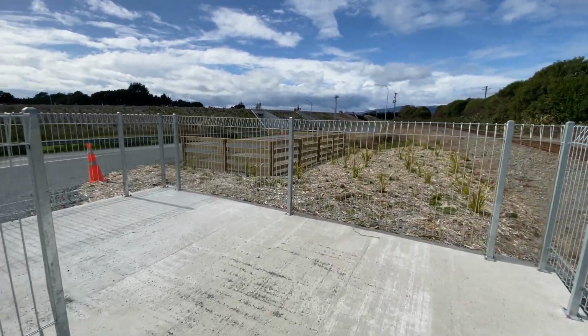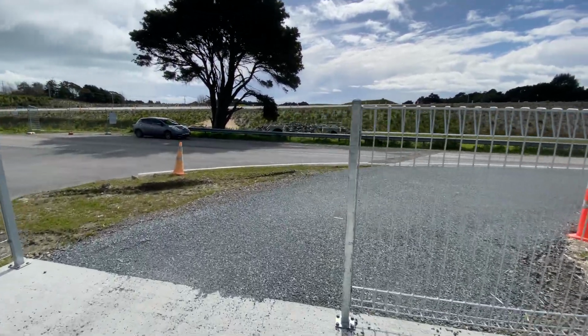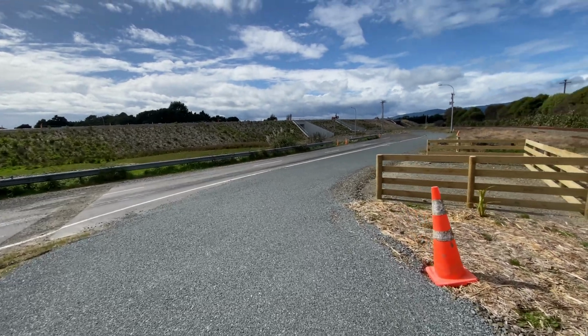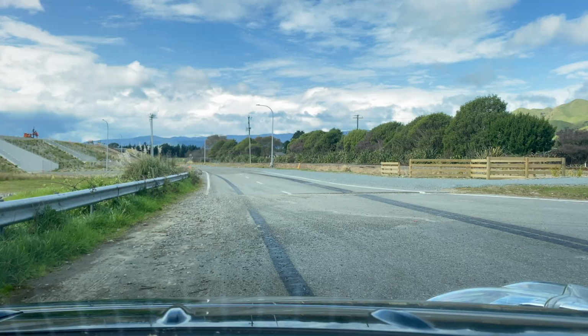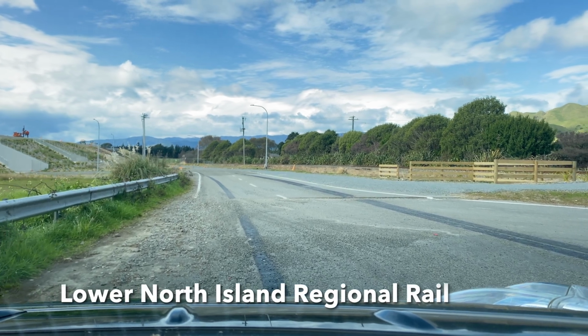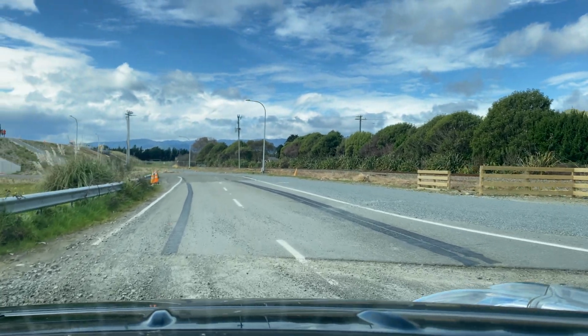This pathway through this crossing here is designed to make you look both ways as you walk through, so that if there's a train approaching, you'll see it. Some of the modern trains are surprisingly silent, and there's actually a project underway to make battery electric trains that will run on this railway line in the future.